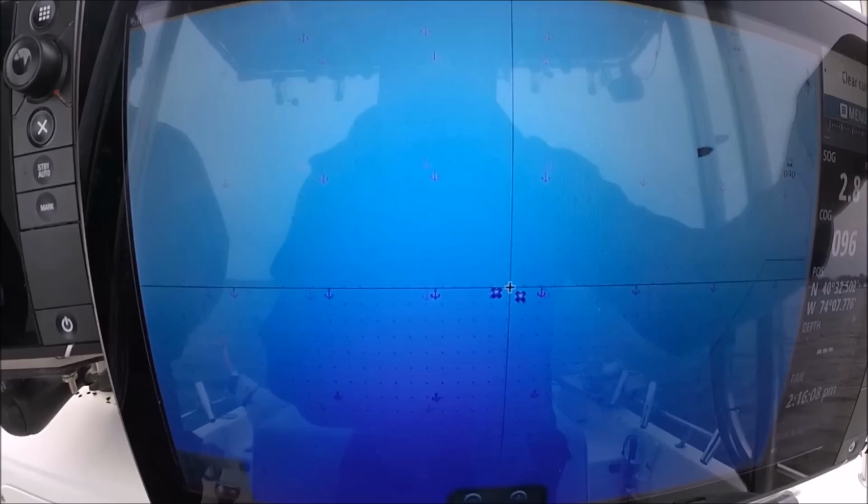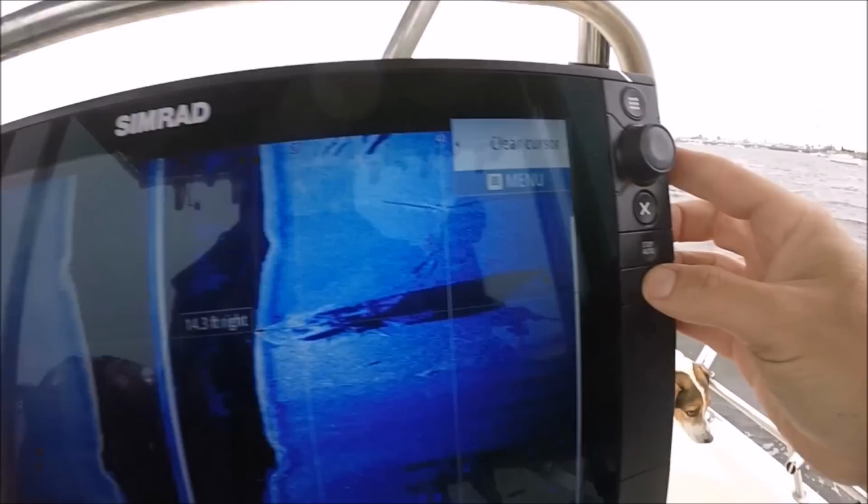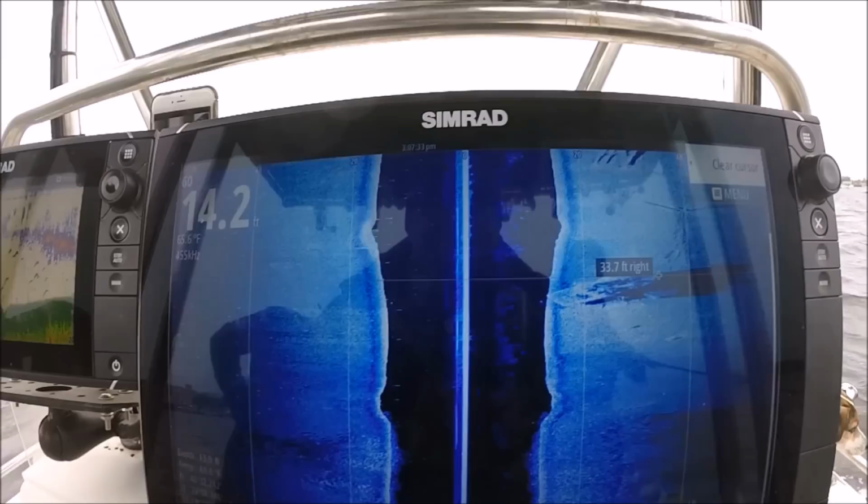Great stuff. It's another boat wreck right here. Look at that, you can clearly see the bow and the stern. I'm going to go ahead and make my marks. One on the stern, hit mark. Okay, one on the bow, hit mark. Excellent.